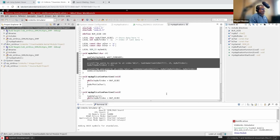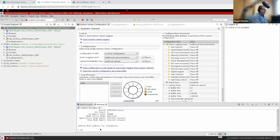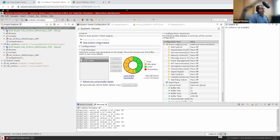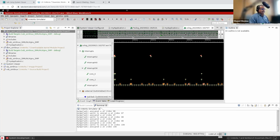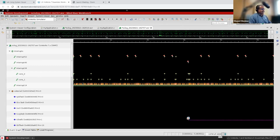Okay. And let's go back to system viewer configuration. And then I type sp my application start, but without typing enter. I start system viewer logging and then enter, and then stop system viewer logging. Let's expand the system viewer view to 100%.